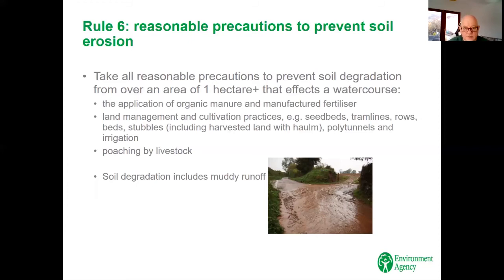So this also covers poaching by livestock. So yeah, it's one to be aware of. Again, with this rule, if it was above 1 hectare, we could notify the Rural Payments Agency for cost compliance breach. So it does impact on cost compliance regulations as well. Okay, next slide, please.